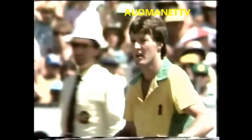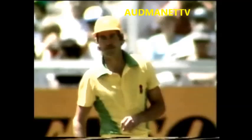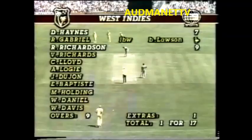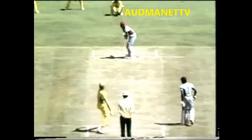Taken there by David Hookes. Obviously the Australian fieldsmen felt that there was an edge there. The ball really flew, came off Marsh's gloves, and Hookes almost caught it. That would have been a sensational catch by David Hookes. You see it rebound behind Rodney Marsh, and an inquiring look from Geoff Lawson. He was blocked by Marsh. He couldn't see. A new Rackemann over. Nine overs gone, 1 for 17.